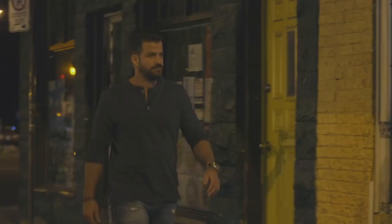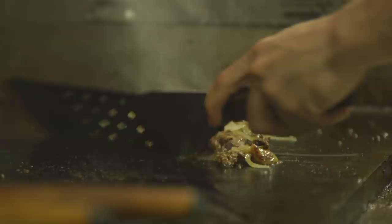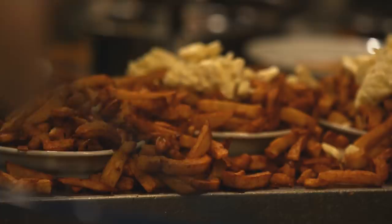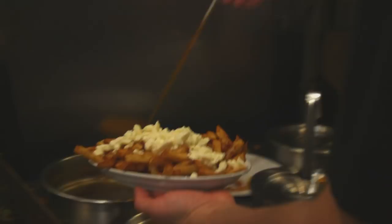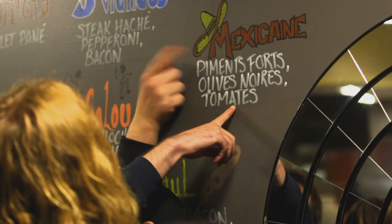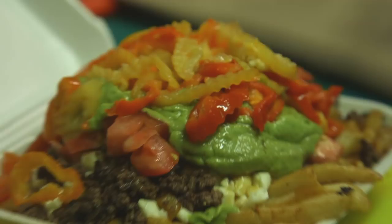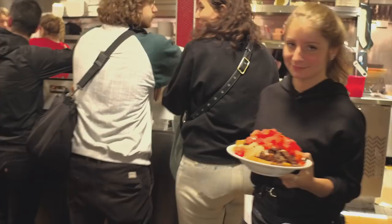Hold up. If you think that's a wrap on Montreal, you're sadly mistaken, because no visit would be complete without diving into this epic indulgence. This is classic poutine, a glistening plate of fries topped with cheese curds and brown gravy. But at poutine hotspot La Banquise, classic is just one of 30 eye-popping variations on the menu. And the best part? They're open 24/7.